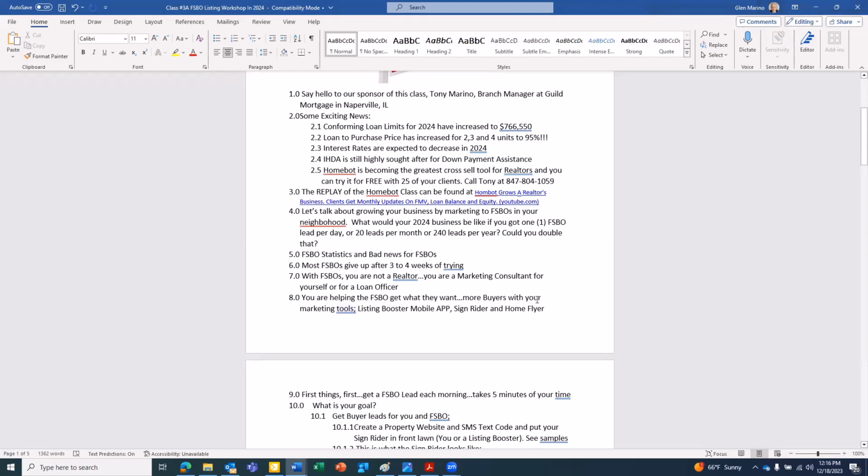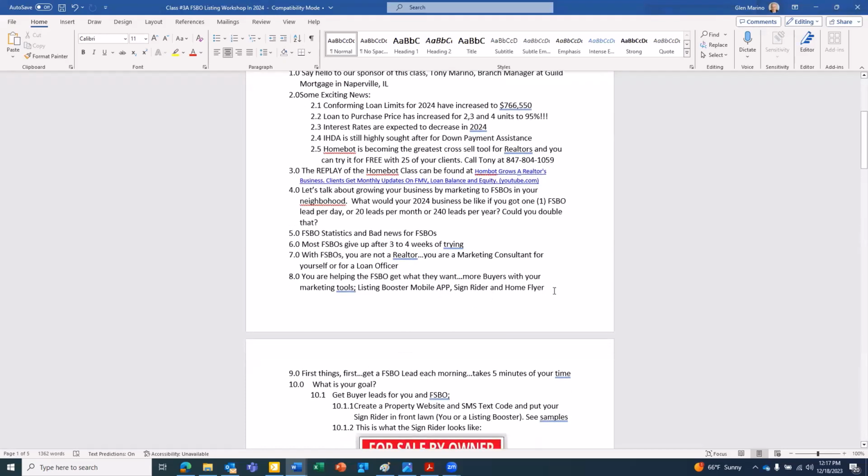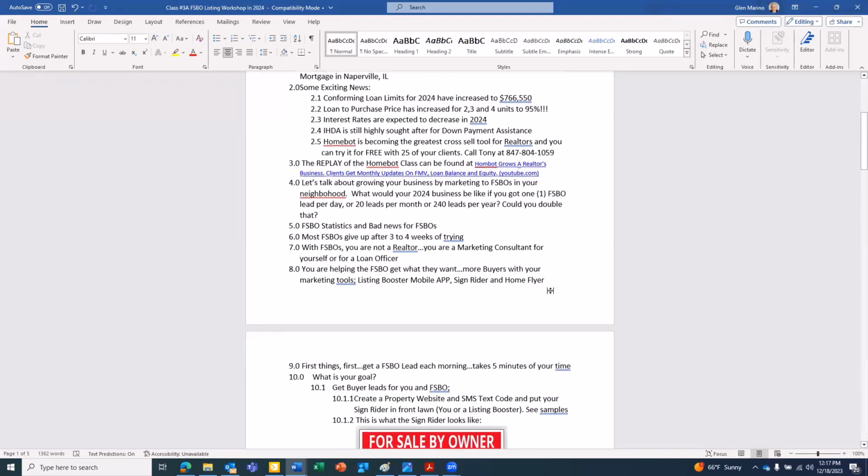You're helping the FSBO get what they want. They want more buyers, using your marketing tools. They're looking for the listing booster to help them get a property website, sign writer, property flyers that they can put in a tube in their front lawn. They're going to go, oh my God, I don't have any of this. This is great. And you're going to provide this for me? Sign writer, and like you say, a home flyer brochure in their front lawn.